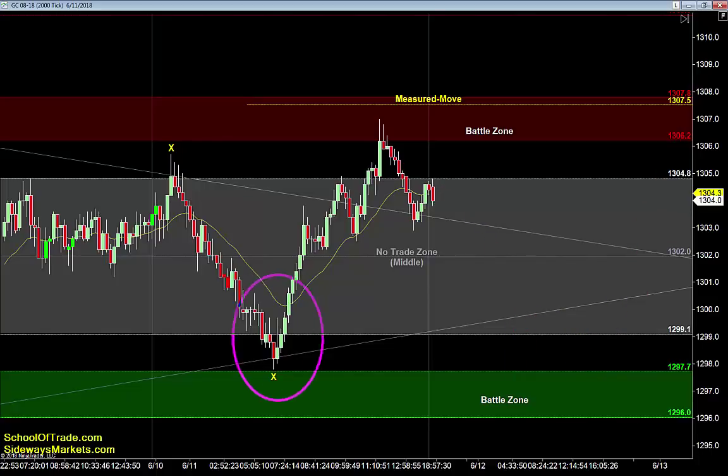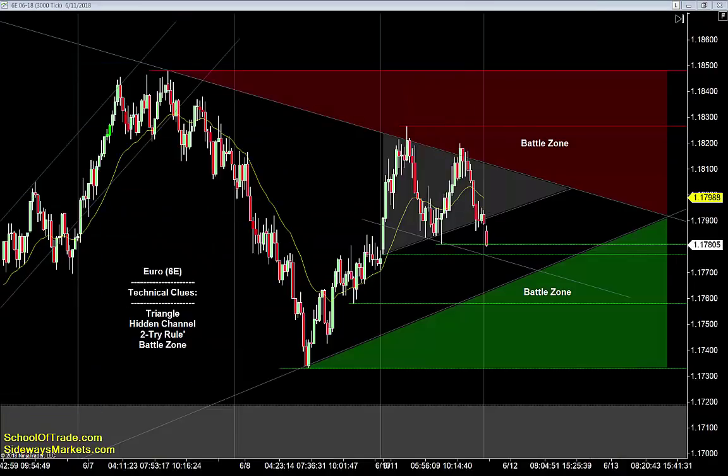Hopefully we don't see one of these that we saw earlier this morning. Again, a lot of news going on this week, so gold is definitely under pressure. But we're trying to sell off that high, buy off that low, and avoid that middle. We've got you covered there as far as the plan goes for gold. And then last but not least here, what are we going to do with this euro?